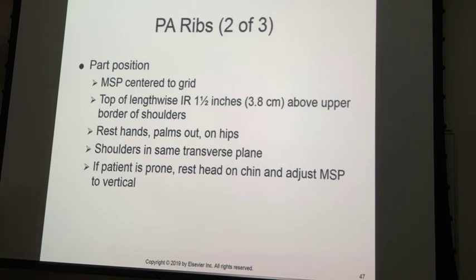Centering, just like the chest x-ray, 1.5 inches. The top of the image receptor is going to be 1.5 inches above the upper portion of the shoulders. And the orientation of your image receptor is going to be dependent on the patient's body habitus. You know, this says lengthwise, whatever. If the patient is broad, then you may have to do crosswise, and you may have to do upper and lower portion, right? But consider where the patient's pain is.